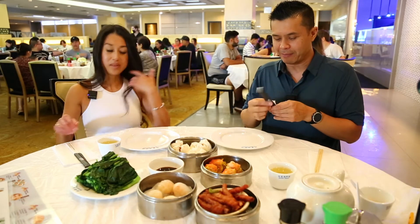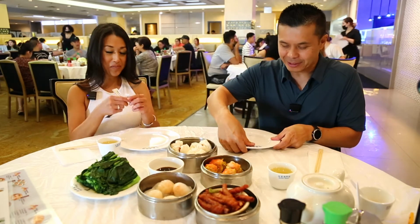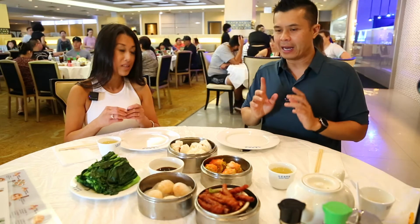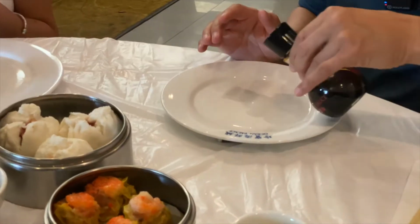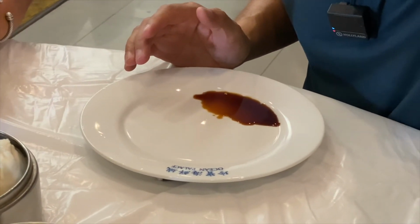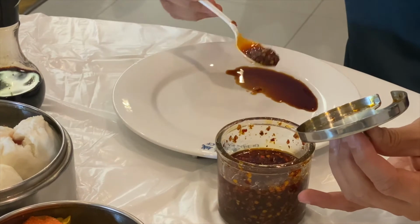I always make this thing into a little ball so I can tilt the plate a little bit. The reason why I tilt the plate is so when you put the sauce in, it goes downward, and you have a dipping area. I used to use a lot of this soy sauce here. I'm just gonna use a little bit now, and I'll tell you my secret in a minute. This is soy sauce that we're pouring in, and this is the chili paste that just adds a little bit more spice to the tasting.